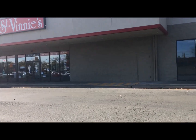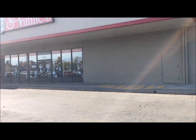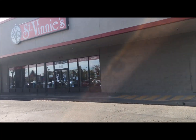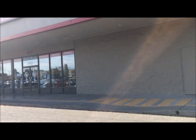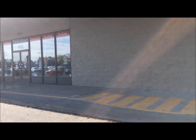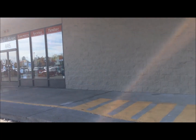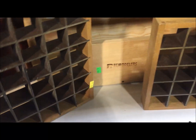St. Vinny's has been open for a while now, and although I found some of my greatest needlework hauls here in previous years, since they reopened a few weeks back, I don't think I have found a single thing here that I have purchased, which is a shame because it used to be one of my absolute favorite stores. I like these little racks. I don't know what they would have originally been for. Those would be fun to display miniatures in. But I talked myself out of it.